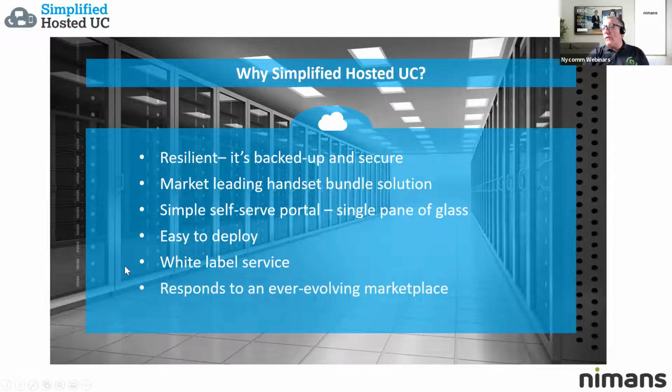And also responding to an ever-evolving marketplace. There is a huge amount of R&D that goes on with all hosted platforms, I'm sure. We're no different from that. We're about to launch our Teams integration, I think, in October, so you'll see that coming down the track as part of that. It's something that we've delayed to make sure we do it in a slightly different way, but effectively that'll come on stream in October, as well as a new software release.